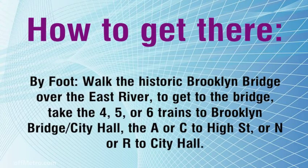By foot, walk the historic Brooklyn Bridge over the East River. To get to the bridge, take the 4, 5, or 6 trains to Brooklyn Bridge/City Hall, the A or C to High Street, or N or R to City Hall.